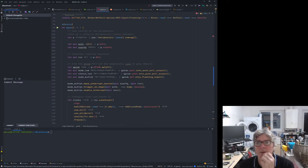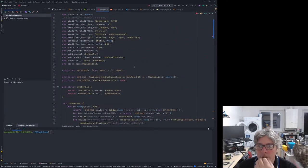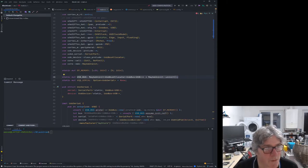And then in the example that we found, we got half of it working. We found that we could share the USB device, but we actually needed the serial wrapper as well. So one of the things that I saw in that other example was the common element, which is the USB bus. They wrapped it in this thing called a MaybeUninit, which is designed for memory that may or may not have been initialized. Is it UB? Is that the terminology? Undefined behavior in Rust. So it wasn't letting us do that.